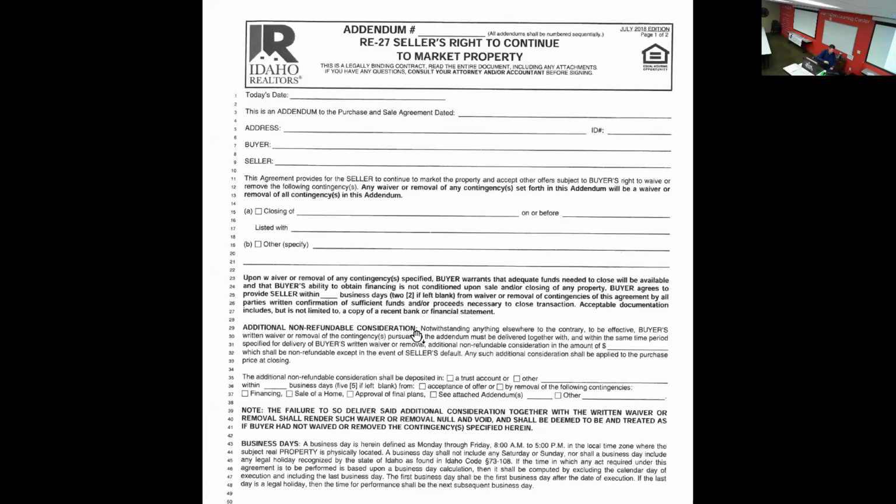RE27, seller's right to continue to market the property. Put down the date, this is an addendum. So you can put down addendum number one. Now, if you have other addendums, just consecutively go through those numbers. One, two, three, four, five.